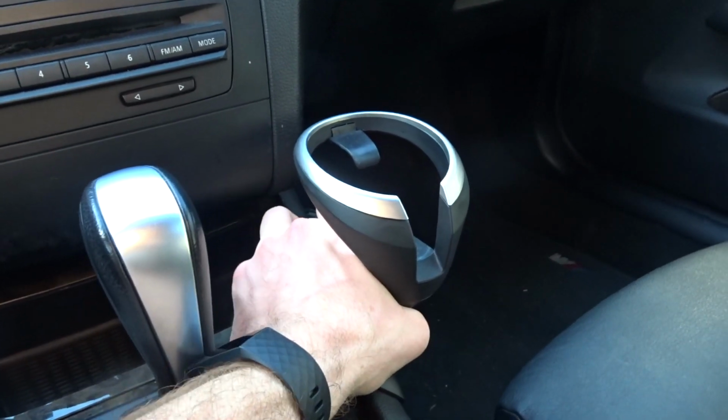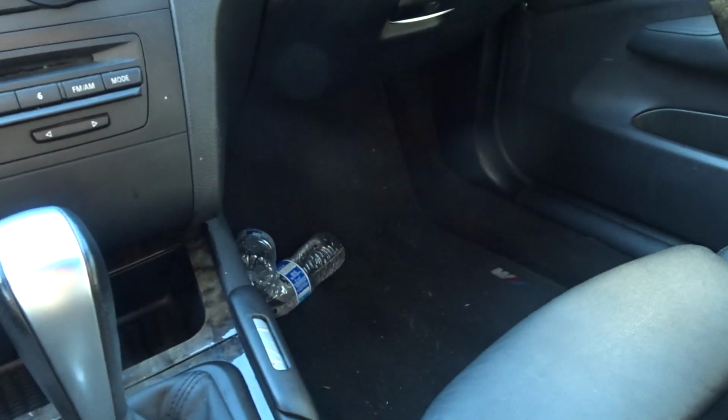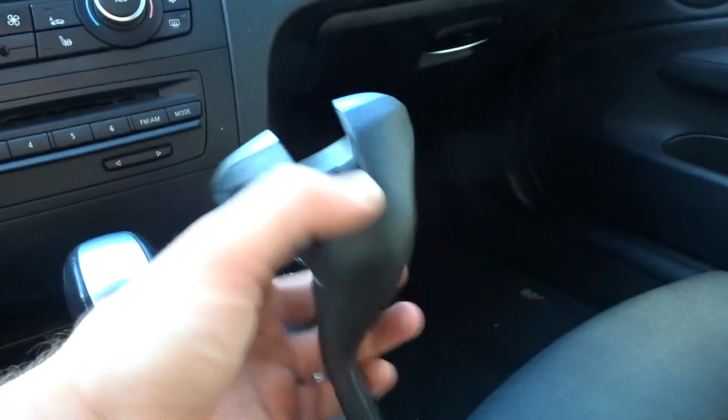Now you can take it out, just like that. Kind of annoying to even have to take out the cup holder in the first place. That's the trade-off for getting a 1 Series instead of an E92. It's a decent trade-off at least. It's still annoying, it gets in the way, but what can you say? It's a 1 Series.